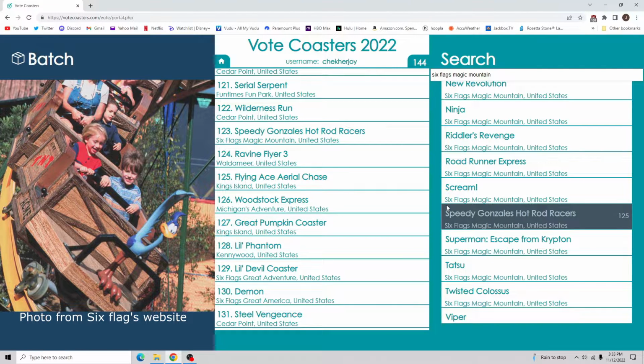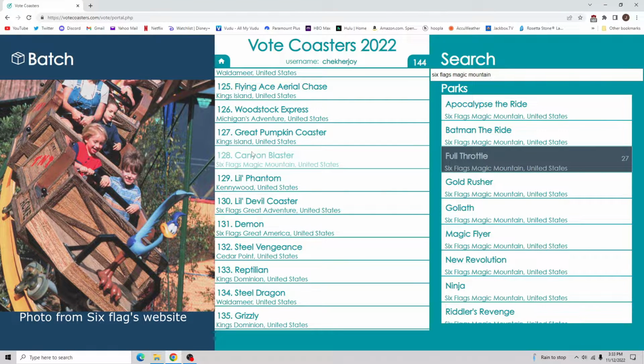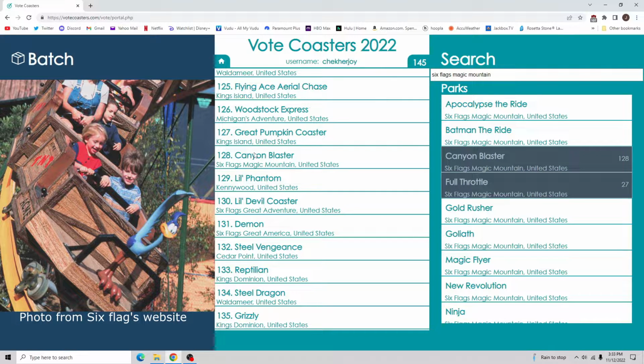Then we did Canyon Blaster. This is a 1999 steel E&F Miler coaster. It's 8 feet tall and it reaches 10 miles per hour. So much closer to Great Pumpkin Coaster, Little Phantom, Little Devil. Actually a better theming than Little Phantom. A little bit better theming.